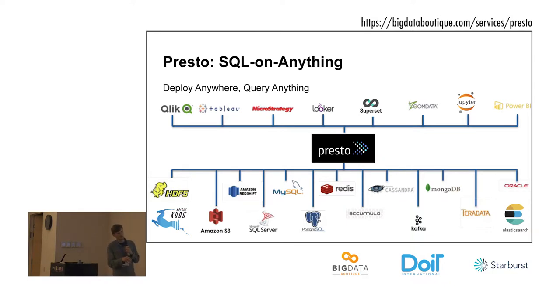Some of those connectors are coming from Starburst exclusively, as well as Oracle and Teradata, legacy data warehousing products, and we can connect those, or we can provide support for that as well.